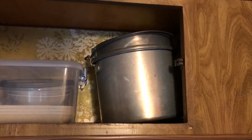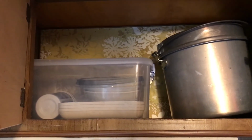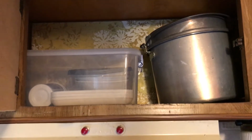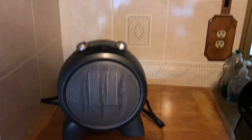Things will burn if you don't keep an eye on it. And then all of our cups, bowls, and plates that we use. That's also where I keep a cutting board, in there. And then if I come down, sorry, I try not to go too fast because I know it can get kind of nauseating.